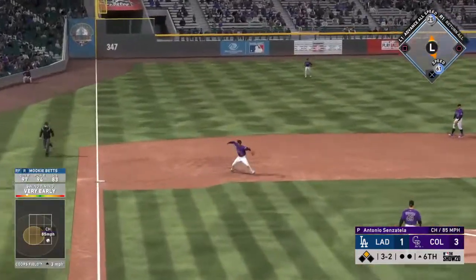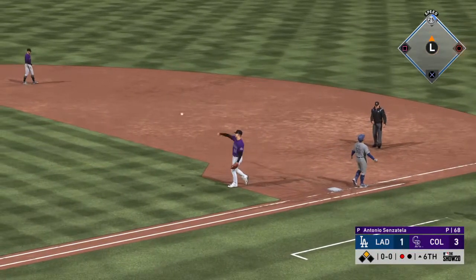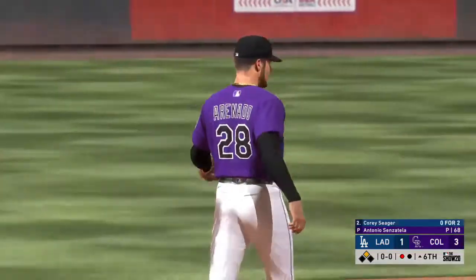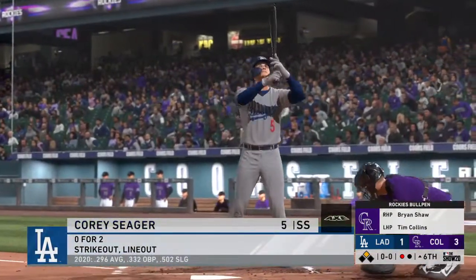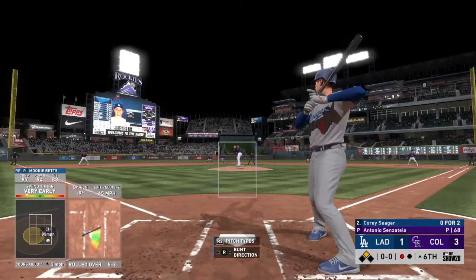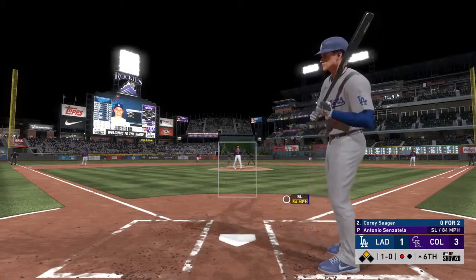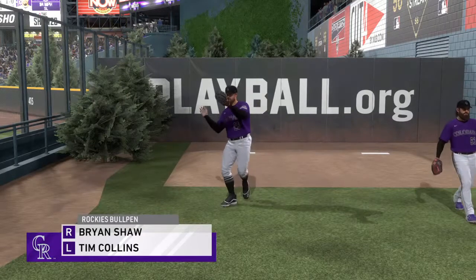Grounded to third. Arenado's got it. Throws in time, and that's out number one. Now batting, the shortstop, Corey Seager. Next at the plate will be Corey Seager. A strikeout and a lineout for him so far. Here's the first pitch to him. Ball one, no strike. And that Colorado bullpen comes to life now with a lefty and a right-hander up to throw.